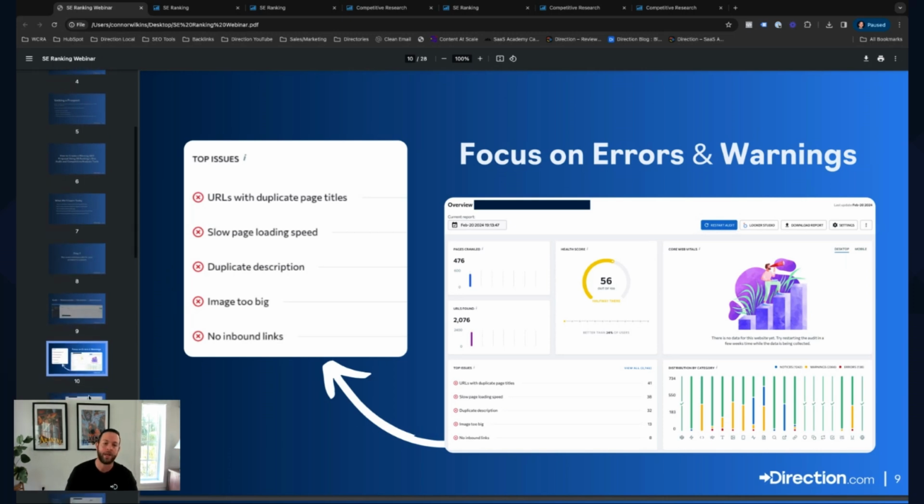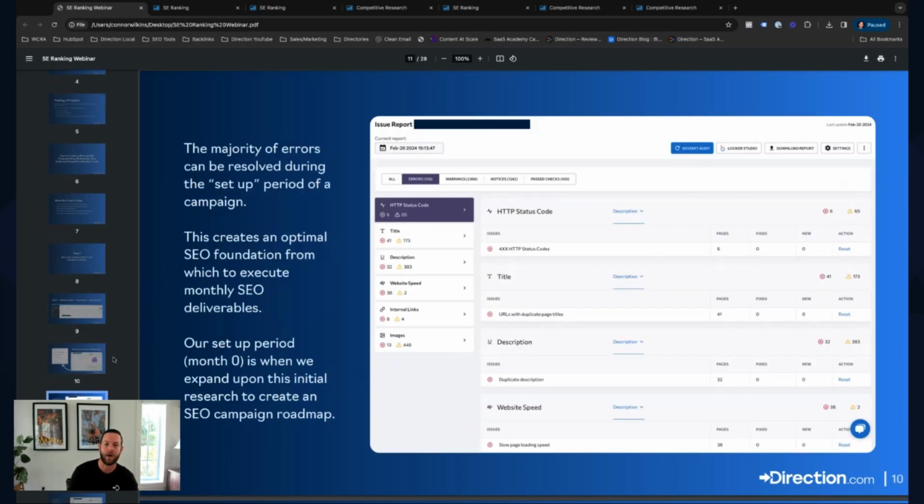So with the website audit, typically where we focus is on errors and warnings, these 2 tabs here. Errors, those are things that we typically want to resolve within that month 0 setup. In addition to doing all of this research and strategy development and building out the roadmap across these 3 core pillars of deliverables, we also do site-wide optimizations to ensure they have the healthiest SEO foundation from which to execute the campaign month over month. So typically we'll look at the errors and determine really what's going to be the heavy lift in that month 0 to get this campaign into a good spot.